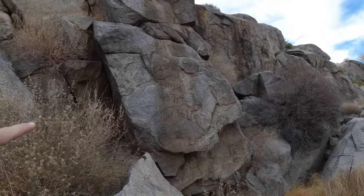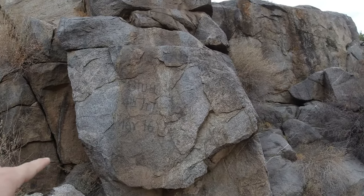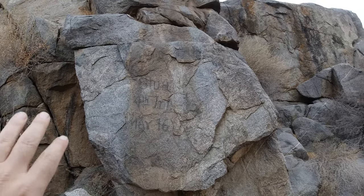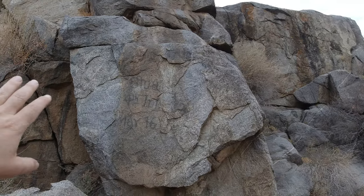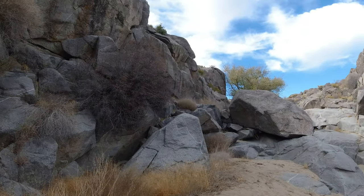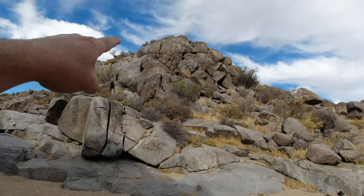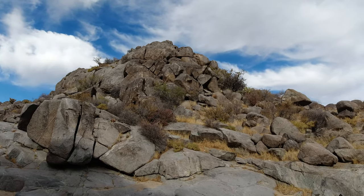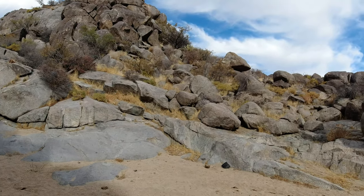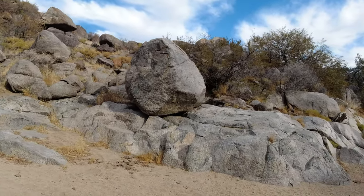And whether this is real or not, this is history. There's a little marking in the rock. There's no date. Could be fake, could be real. Who knows? Kind of panning around. Some markings up there. We'll never know if those are real or not either.